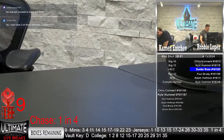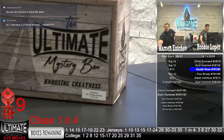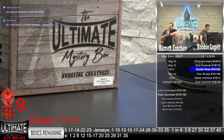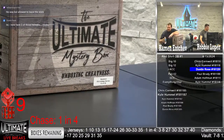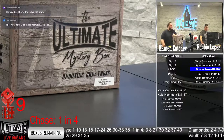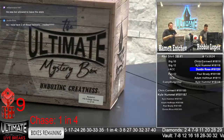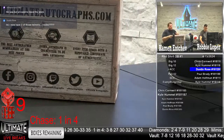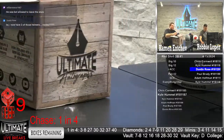All right, one more to go here in our double box break. 13 is next here. 13 out of 35. And then I'm guessing the vault single probably coming up here soon, right? All right, what do we got in lucky number 13? It's lucky for somebody, right?